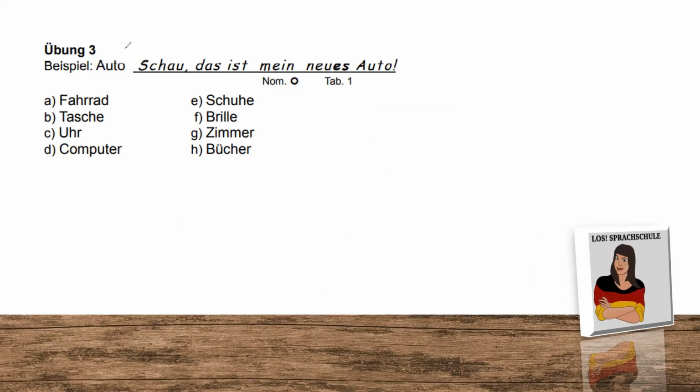So we have here an example with the word car, Auto. I told you before many times, if you learn a word, learn it with the article der, die, das. Therefore, you will not have that much work in the future. This is what happens now. We know, or we have to know, it is neutral, das Auto. So the sentence is, schau, das ist mein neues Auto. We have an A is B sentence, therefore it is nominative.